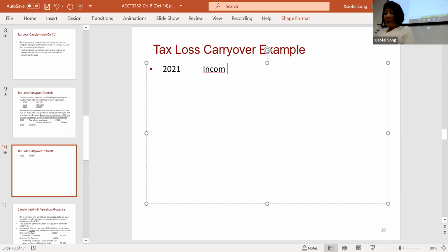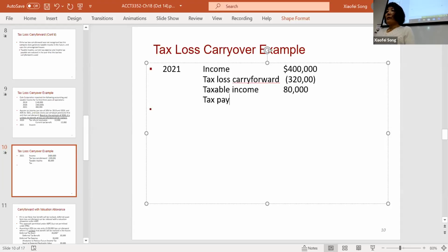In 2021, the income, this is accounting income, is 400,000. And we use tax loss just the same. Tax loss carry forward. It's still tax loss carry forward, even if it's not recognized. Okay, and that's 320,000. Use it just the same. And then our taxable income will be 80,000. And the tax payable, at 40%, would it be 24,000? No, 32,000.